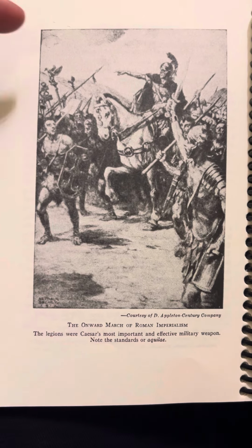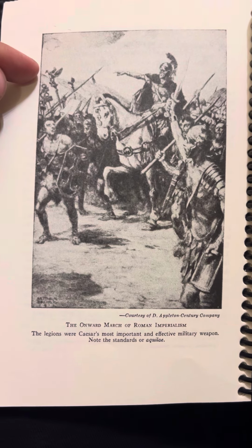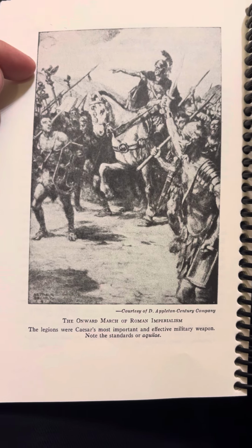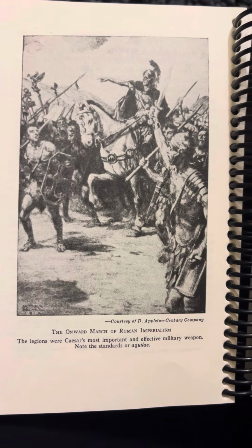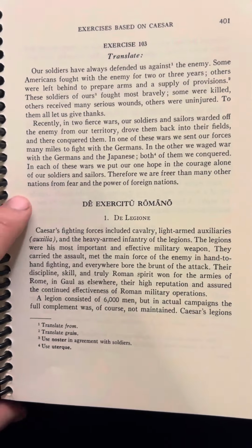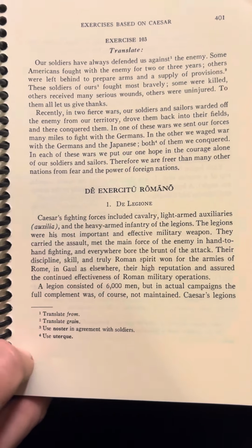Here are the standards of the army. The aquilae, that's the plural of aquila, which is eagle. And this is all in English. De Legione, of the Legion.